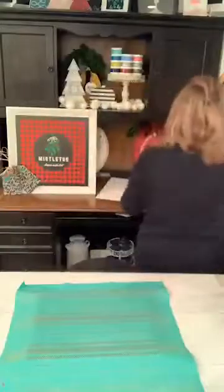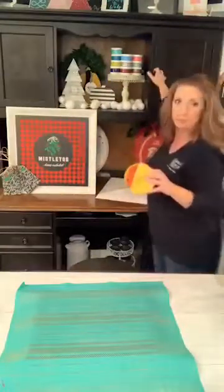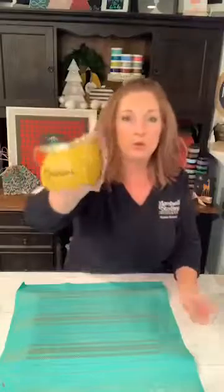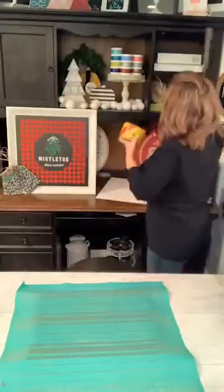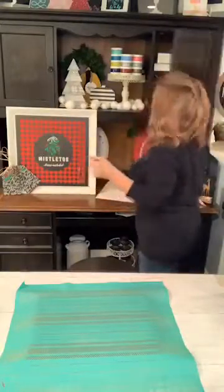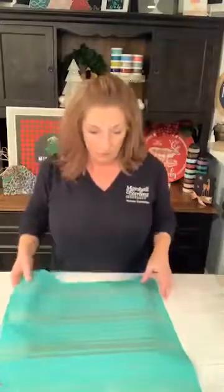I will show you. This is the wax I use. Johnson's Paste Wax, and it's clear. You usually get them in the cleaning aisle of Home Depot, Lowe's. Chalk Couture also sells it in small chapstick containers, so if you'd rather have something smaller, you can get it right from there as well. Okay, so let's get going.